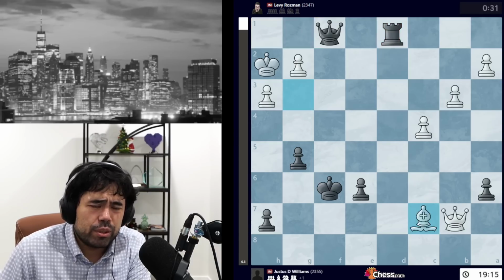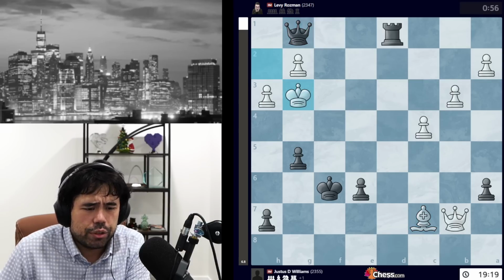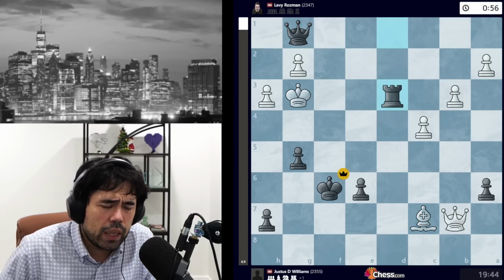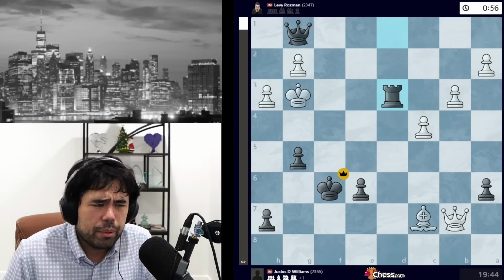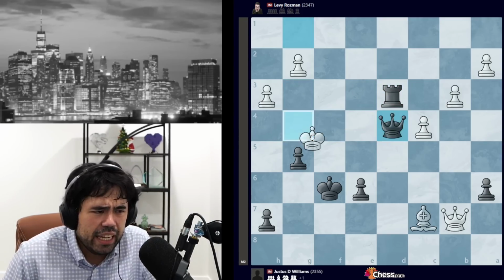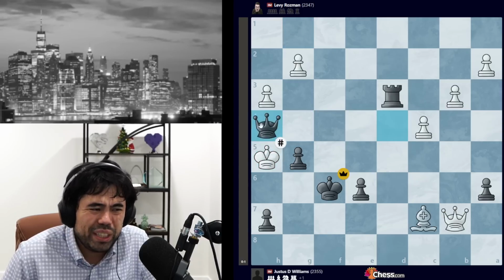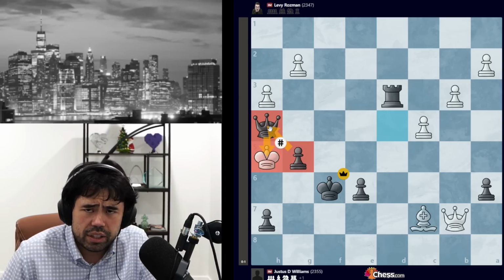Levy plays the move bishop to c7 with 1 second on the clock. Justus plays queen g1, king g3, rook to d3, and here Levy Rozman resigns the game because after the move king to g4, black can go queen to d4, checking the king. You can block with the bishop or the queen regardless after the king runs forward eventually. There's queen to h4, checkmating the king on the edge.